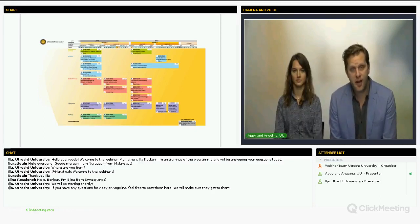Then in red you see the earth sciences courses, which encompass the physical geography but also the paleoceanography subjects. In purple you see the chemistry courses, which include both inorganic and organic chemistry courses for the ocean. And in the lower green you see courses that we offer in biology.